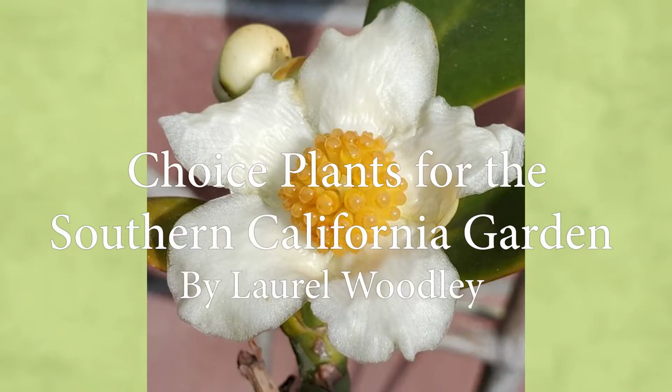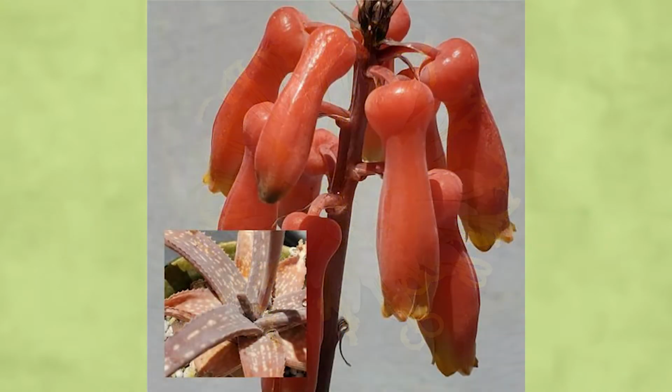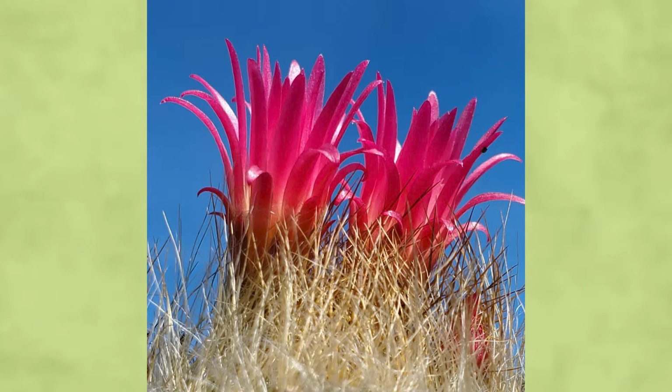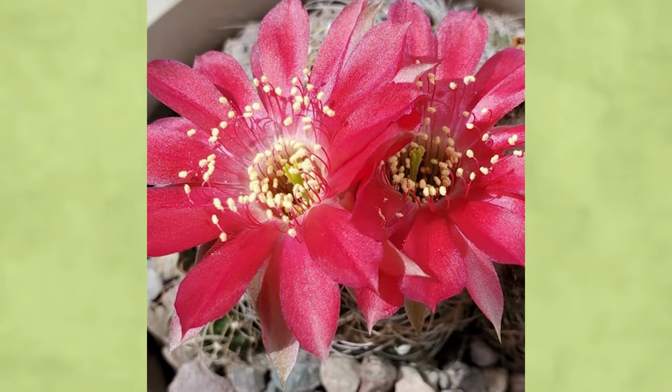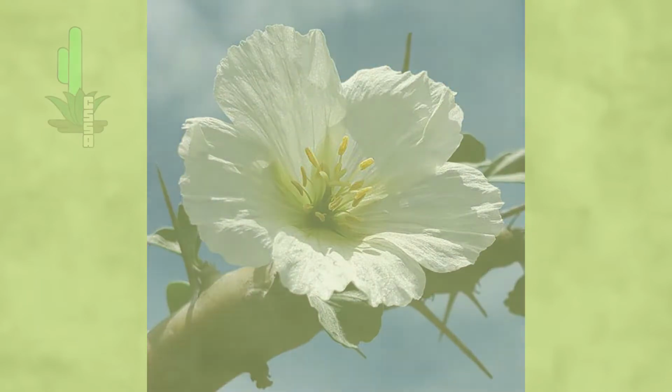Choice plants for the Southern California garden will focus on a variety of succulents that will add interest to the landscape. The succulents may be mixed with other kinds of plants such as California native flora or plants from other Mediterranean climates in the world.